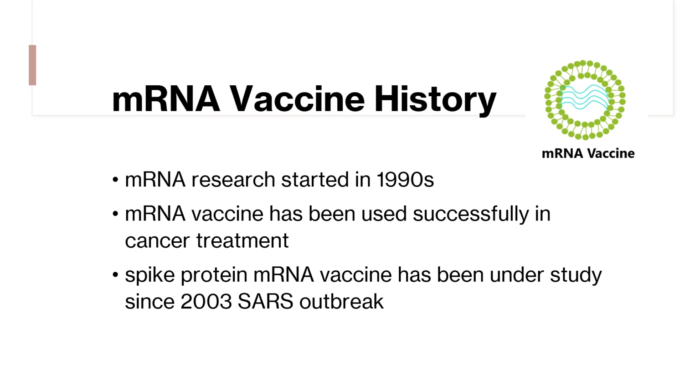mRNA vaccine is a new technology. People worry about the safety of that. It only took a year since the beginning of the pandemic for the vaccine to come out. Is this vaccine safe? Actually, mRNA technology has been researched since the 1990s. mRNA vaccine is also used to treat cancer successfully. The mRNA vaccine research for spike protein started in 2003 when SARS started. SARS structure is very similar to COVID-19's virus structure. So the research has been going for 17 years until COVID-19 started. They carried over the research results into the mRNA vaccine for COVID-19 immediately.